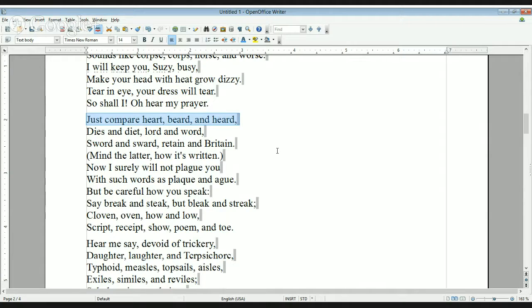So we have three different vowel sounds, all with the same spelling. So we have heart, beard, and herd. So a-e-er, a-e-er. They're all very different vowel sounds, even though they're spelled the same. The last one is a verb. Yes, the last one is a verb.